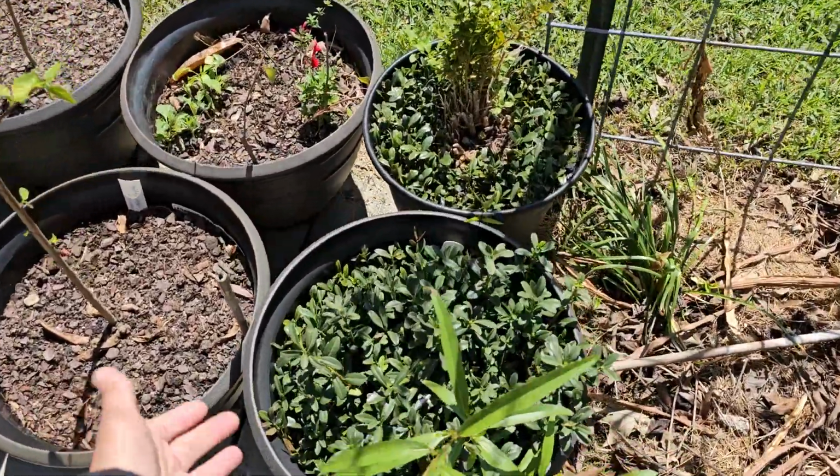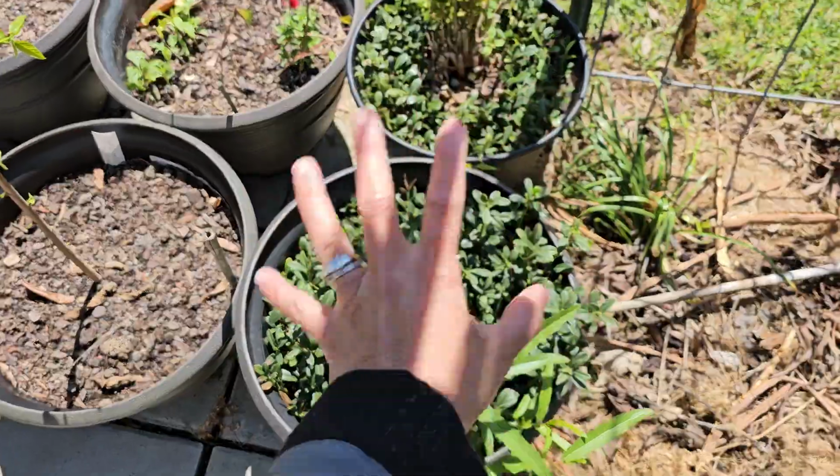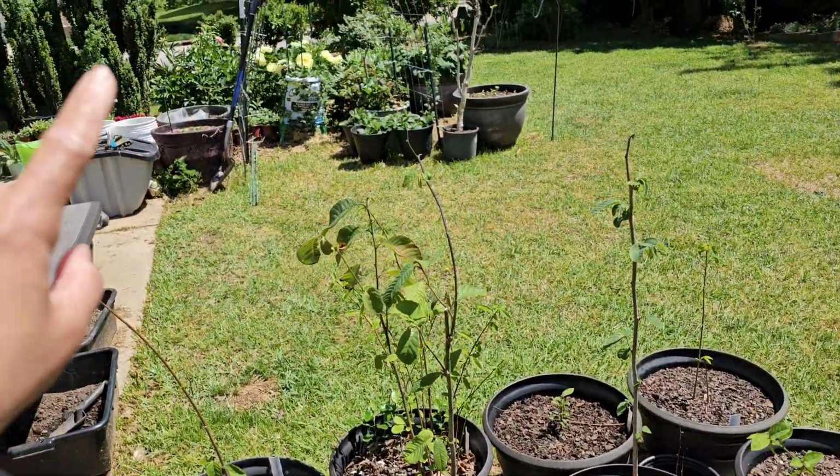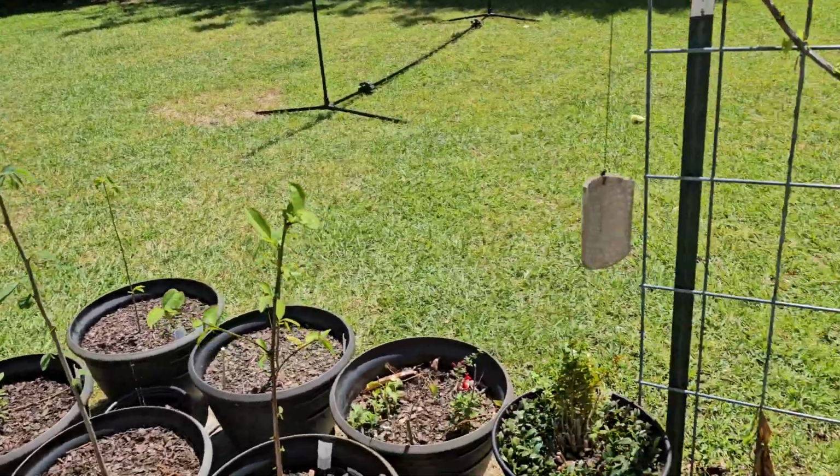Of all the sky pencil I cut, I stuck them down. Hopefully I get some so I can fill up the hatch, because some of them kind of died out.